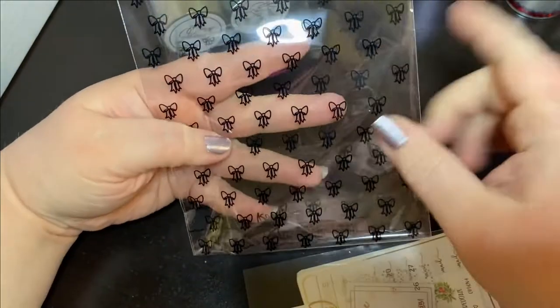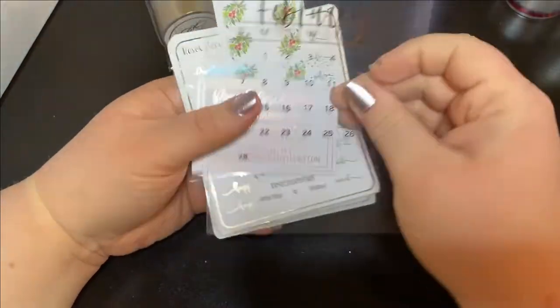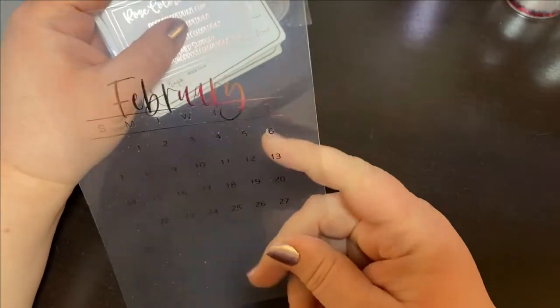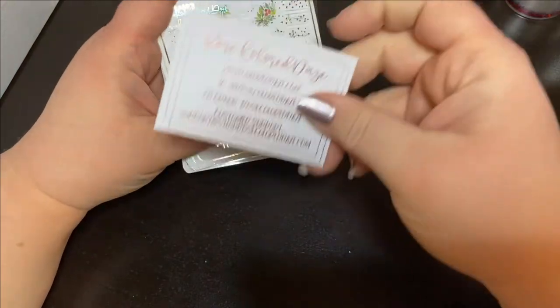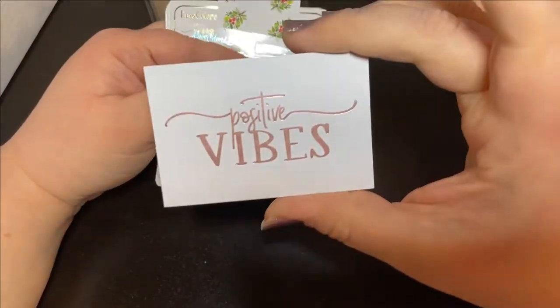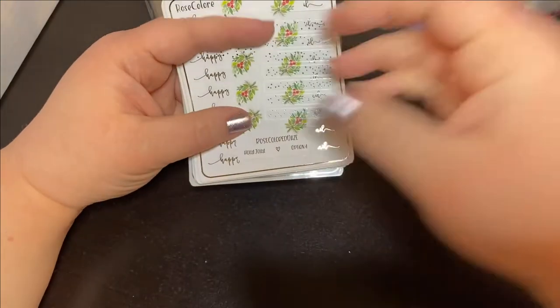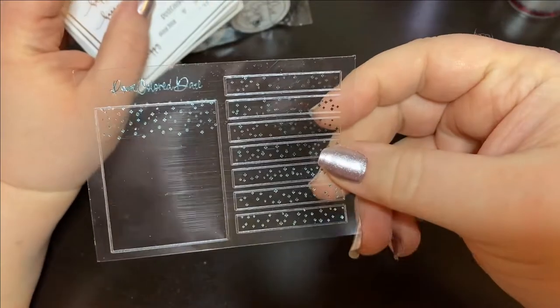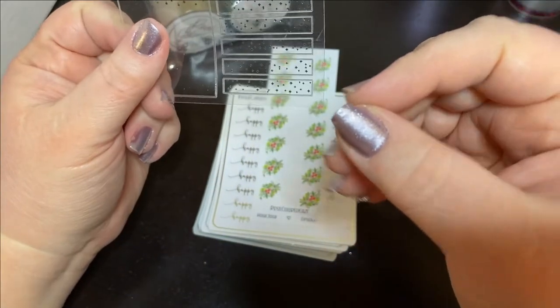This is a cute bag with the black bows. I don't know if I've ever had one of those before. Anyways, okay, we have a February card. I forgot that we get these. It's too funny. We have the little business card, positive vibes. That's really cute. I like that. Then we have the little freebie. So this is this new clear thingamabob here.